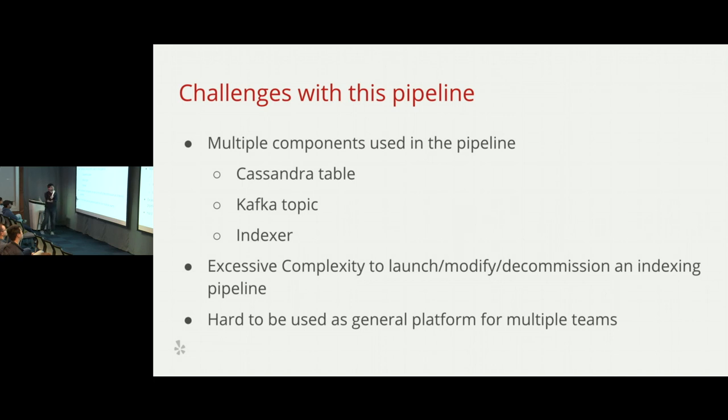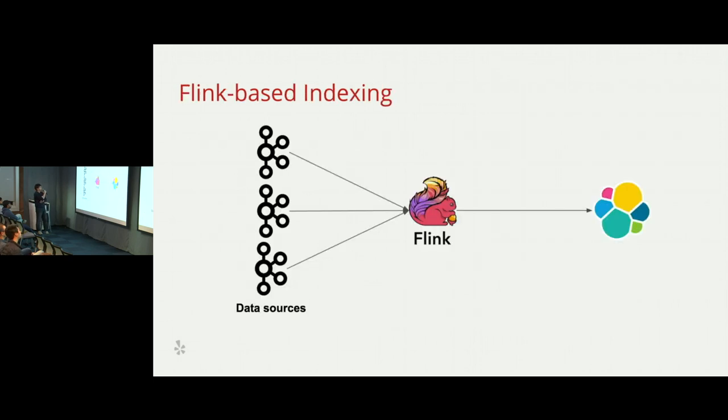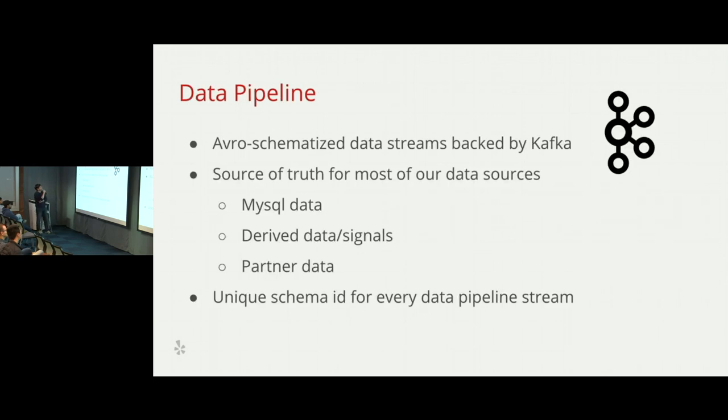So to solve this problem, we came up with our new design, which is our current fancy Flink-based system. Here, we replace the Cassandra, Kafka, and our custom indexer with a single Flink app. One thing you may notice is that our sources change here. Before, our sources could be Cassandra, MySQL, Kafka, or S3. It could be generally everything. But now, all the data sources change to Kafka. This is because of our data pipeline.